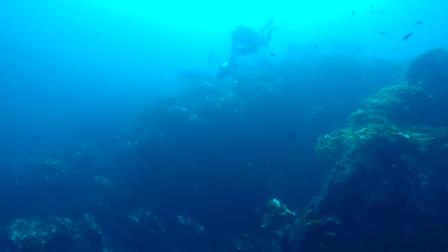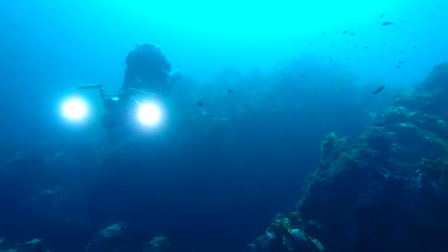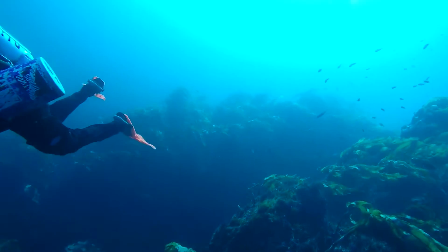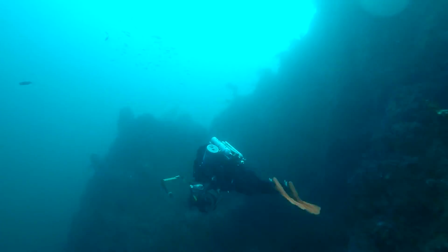And it was beautiful. X had his camera mounted to his scooter, and this was one of my favorite shots of X looking like an alien with his 7,000 lumen lights. That's 7,000 lumens per light.